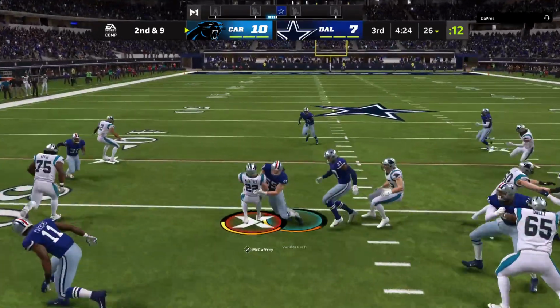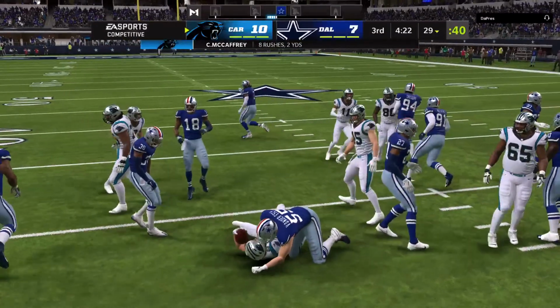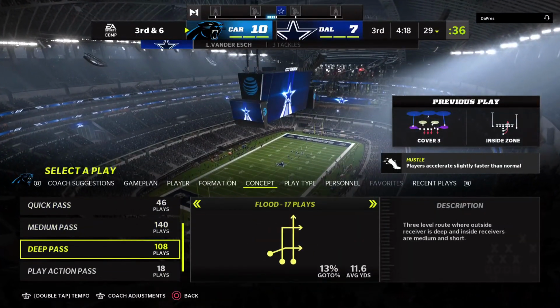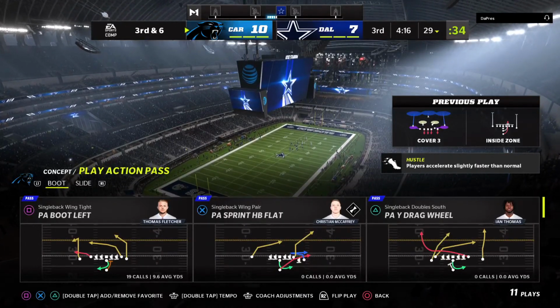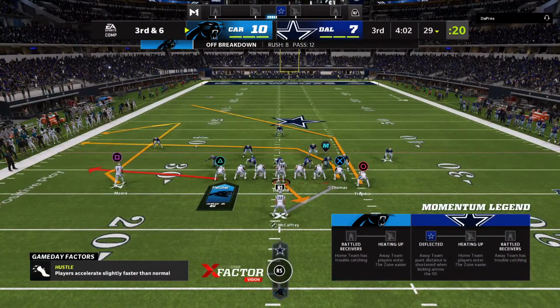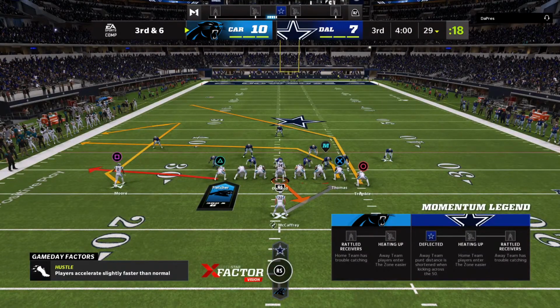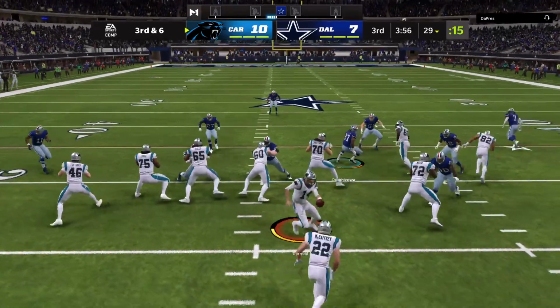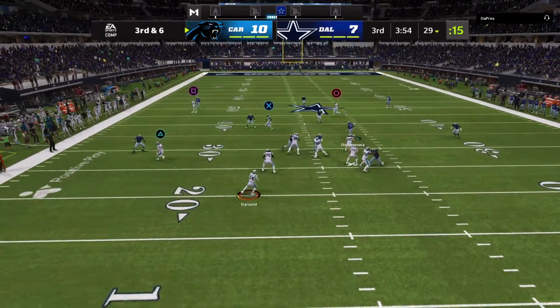Another run with McCaffrey on second down. He takes this for 3 to the 29. Now, they struggled to get him rolling on the ground in the first half, and that's sort of continuing here in the third quarter. Yeah, but I don't think it's time to abandon the running game. I would say keep feeding the horse, and I believe he'll eventually reward them, especially as we get deeper in the game. Play action. It's Darnold.